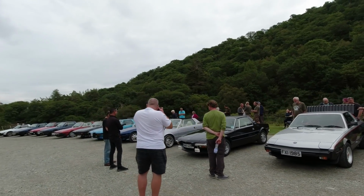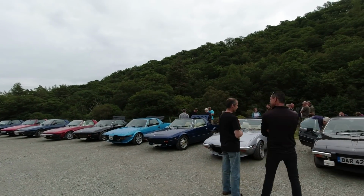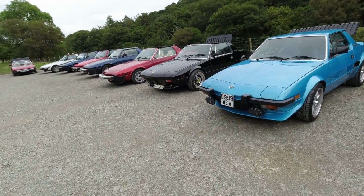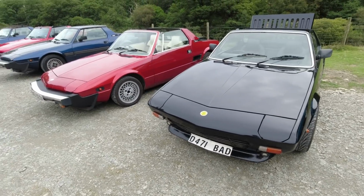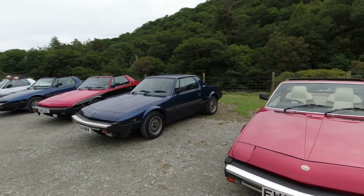But yeah, fabulous little cars. Some of these are modified. You see some of them have had the bumpers removed altogether. Some, like this D-plate one here, have had the earlier 1300 bumpers fitted, even though this is a 1500. Little pop-up lights as well. And there's definitely some baby Ferrari going on here, isn't there? It's very, very nice.